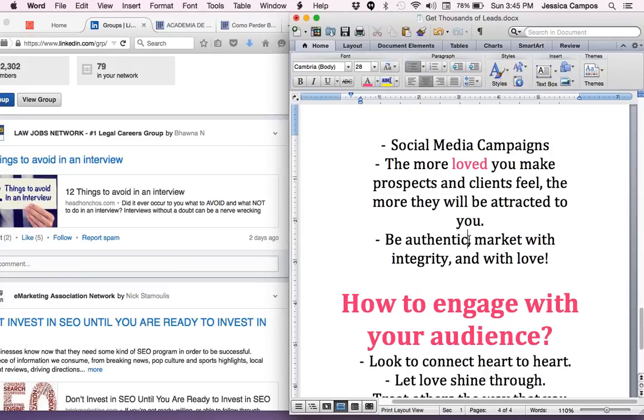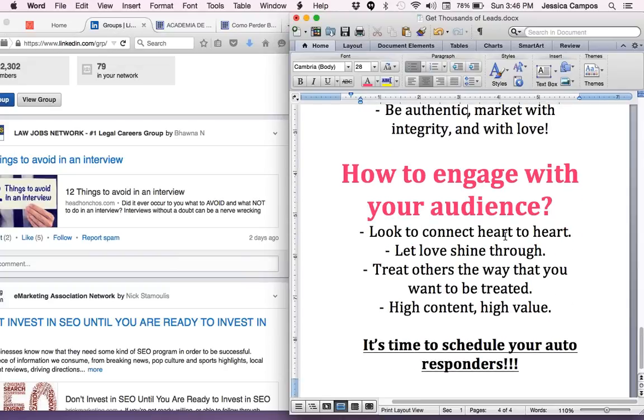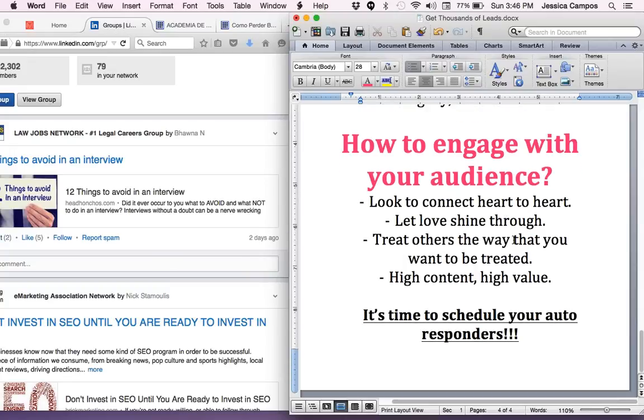I would say content that has to do with videos really helps speed up the process of them discovering that you are a real person. So, how you engage: you set up your autoresponders, which means they will be receiving emails constantly, but you will be providing them content and value. The schedule of the autoresponders, I believe, is a key.